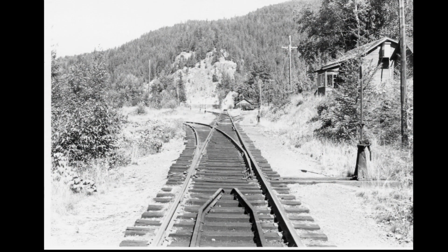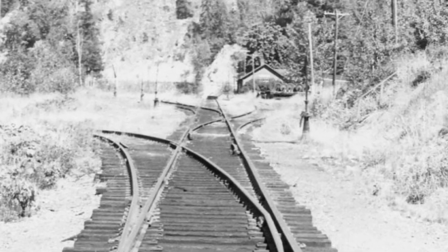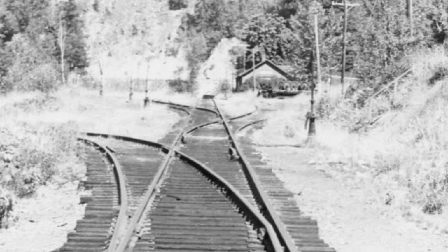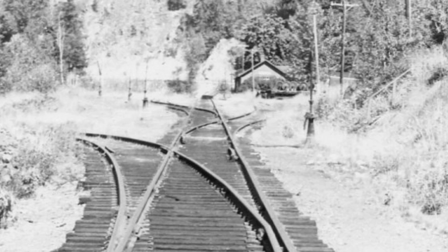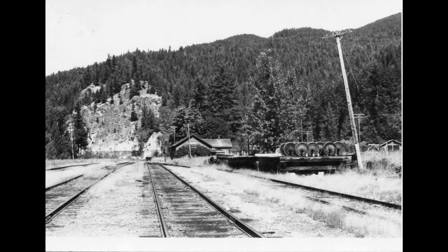The middle turnout that veers off to the right was part of a small passing siding between the station and the section house. And finally, the far turnout led to the rail barge slip. It had another 2 switches on the same track that expanded the yard for switching purposes. Shown here are the 4 tracks in front of the station.